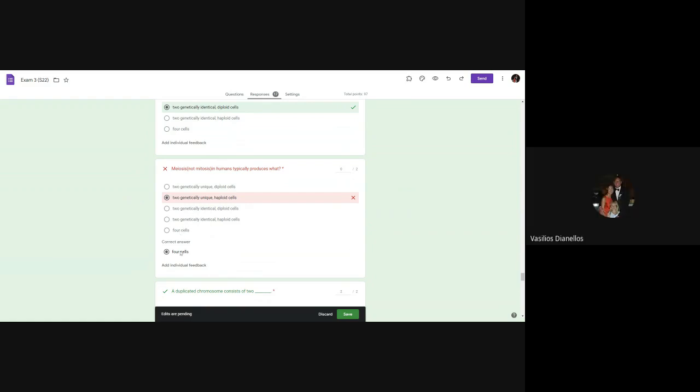Oh, and this was a little bit tricky. I don't want to say I tried to be real tricky, but I tried to be a little bit tricky because it kind of sticks out, right? The rest of them are all detailed. This one just says four cells, but four cells is the correct answer. However, are those genetically identical four cells? Yep. So you got partial credit because you got the genetically unique.